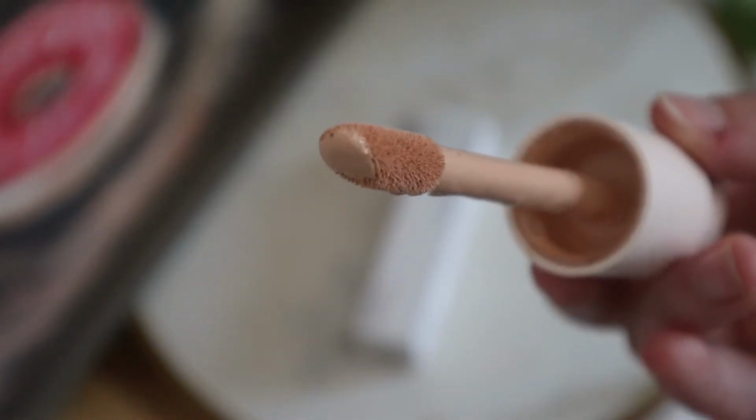I don't mind the doe foot on the other products, but for the foundation particularly, I would have liked a pump, or at least the option to buy a pump separately, like some other brands give you the option to do. I really just don't like the guesswork involved in getting consistent applications.